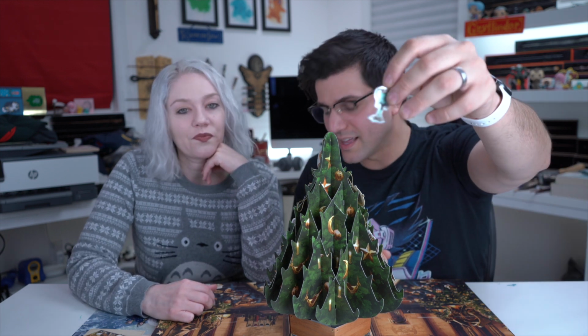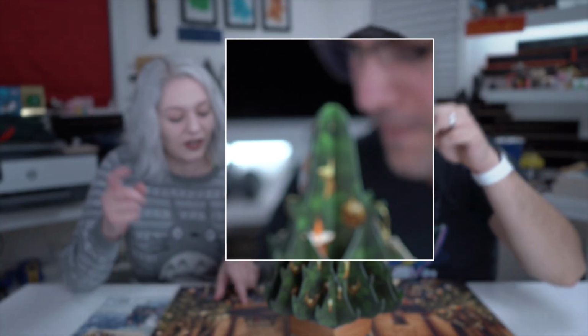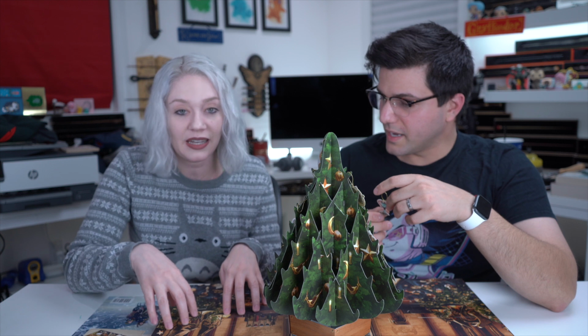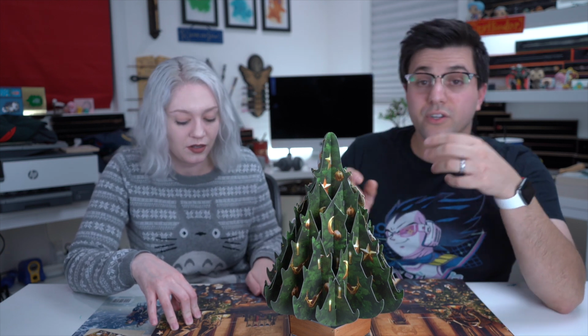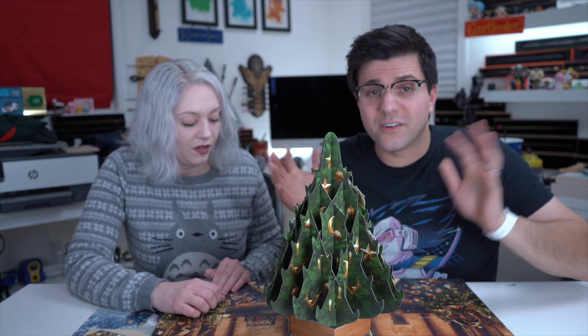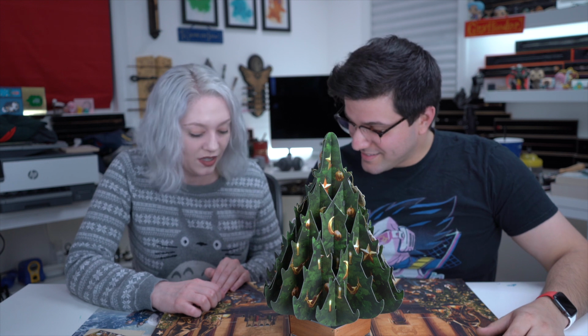But yeah, the quality, all of the numbers are golden. And the doors are really thick and I like how they actually close and pop back up really well. I feel like you could use this every year. You could use it one year, then re-gift it to somebody else the next year. Problem solved. Did you hang it? Yeah, hung it.